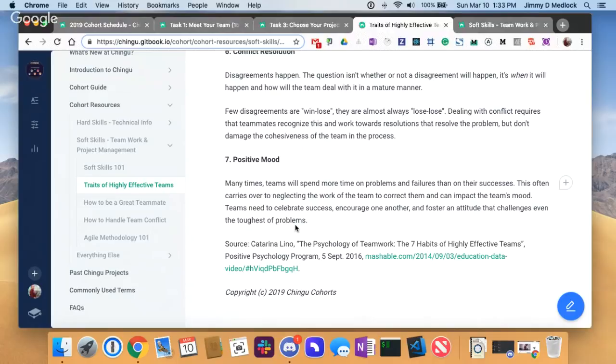So again, at the end of the day, Chingu is tool agnostic. We don't care what tool you use, as long as it's a tool that you're comfortable with and that you personally are productive with. That's really all that matters at the end of the day.